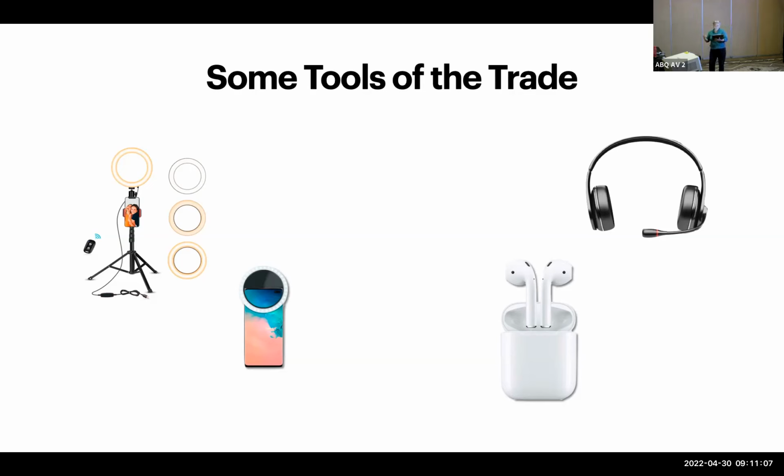But these are just some tools of the trade. You don't have to go expensive. Even when I've listened to some of the podcasts or videos, they say you can start out with what you've got, your AirPods and your device. You don't need a fancy camera or anything like that.